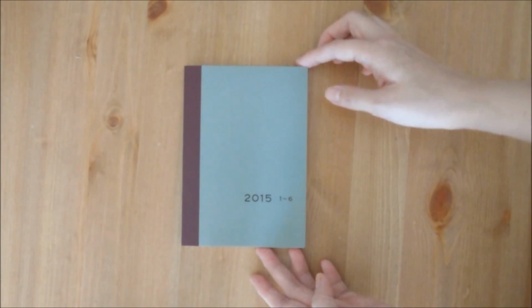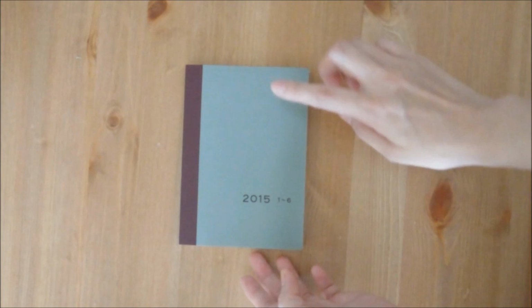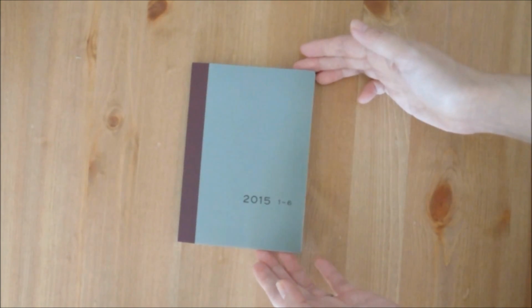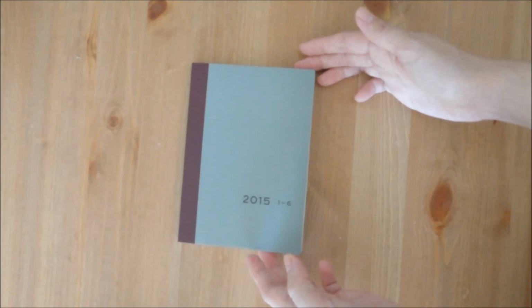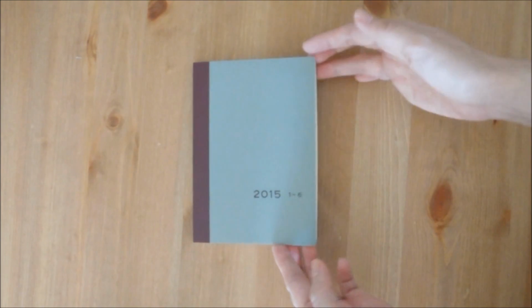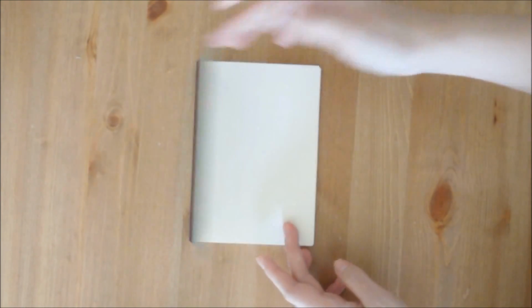It's the same size as the original Hobonichi Techo, so it's not the same size as the cousin, the one that I'm showing right now. However, they do offer the one for the cousin size as well, and the cousin size is the A5 size. This is the A6 size.